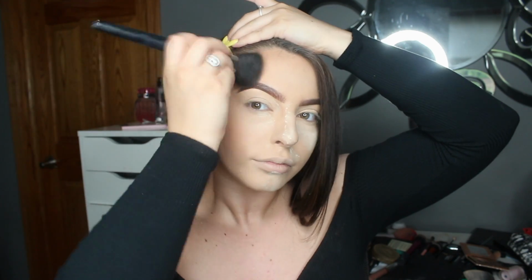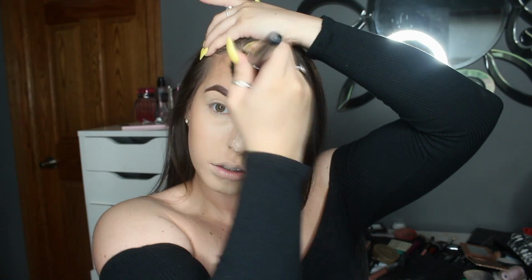And it's pretty buttery. I do like it, but I don't think it's my favorite bronzer. It's definitely a really buildable bronzer, so you can start off lighter, and if you do want a darker look, you can definitely build off of that and go in with more layers. So now that I bronzed up my face, I'm going to wipe away the bake.